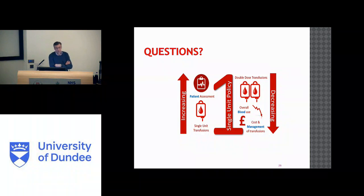That'd be dead simple, because most of our respiratory SHOs seem to go on to become haematologists. So I'm sure we'll find somebody who's interested. But yeah, I think that would be a good thing to do, just to look. And the same with Ward 4 general medicine, and seeing how blood is used in that ward, for example.